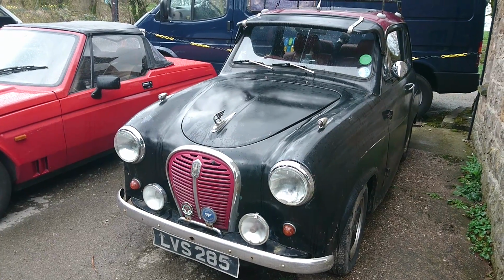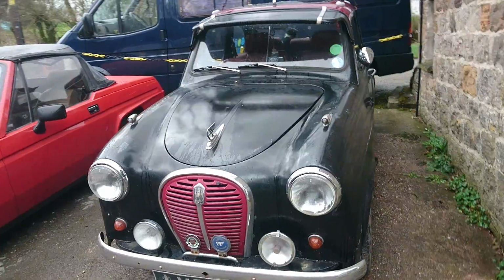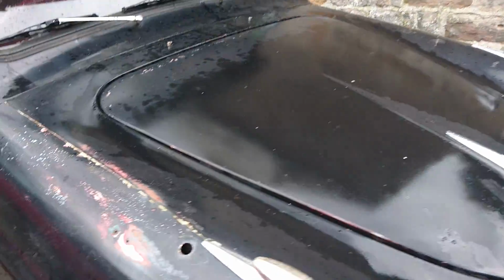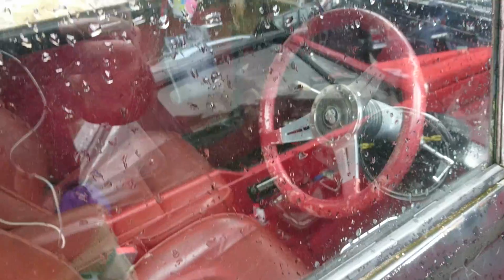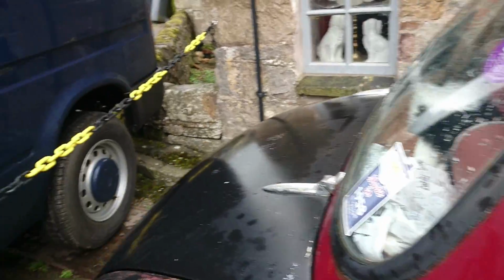I had the privilege of speaking to the owner of this very nice A35 Austin. A lot of this has been modified. The original colour I think is this sort of purple, but the paint on top of it is Hammerite, which I think has been applied some time ago. It's got different steering wheels, it's got different seats, for some reason it's been added at some point. It's rather a hodgepodge, but it's very interesting.